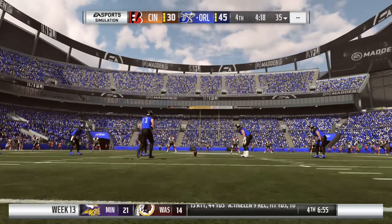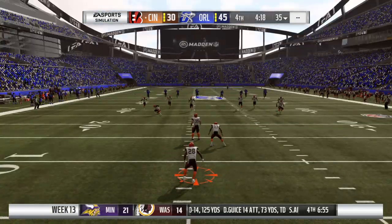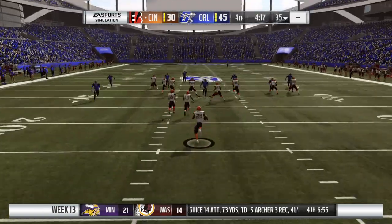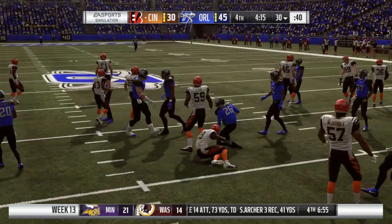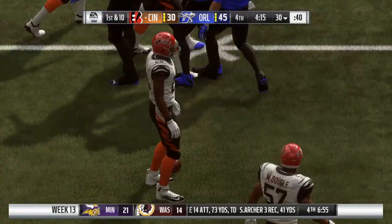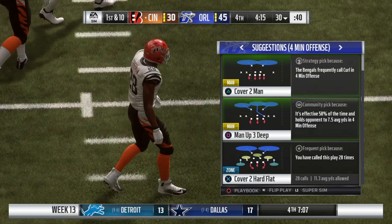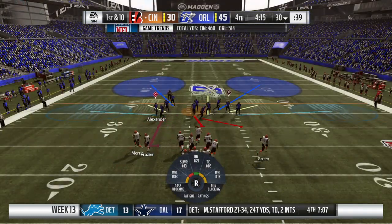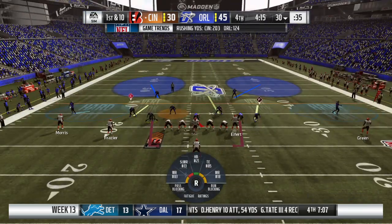Set now to kick this one away, and off it goes. This will be fielded at the 8. And a nice return sets him up pretty good here at the 30-yard line. The Bengal offense now gets set to head back out onto the field. So first and 10 now from the 30.